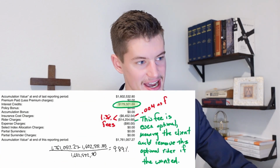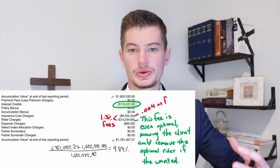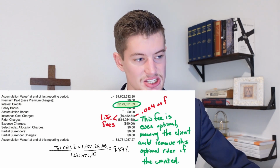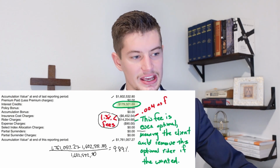The first policy is the one that fell just short of 10% gain tax-free. It had 1.602 million at the beginning of the year, 1.761 million at the end of the year. That's when you calculate it out as 9.89% tax-free. Now, in this case, you can see that he did have 1.3% fees. However, as it says in the green here, this fee is optional.